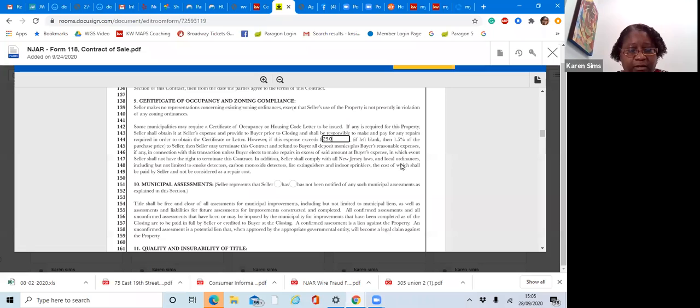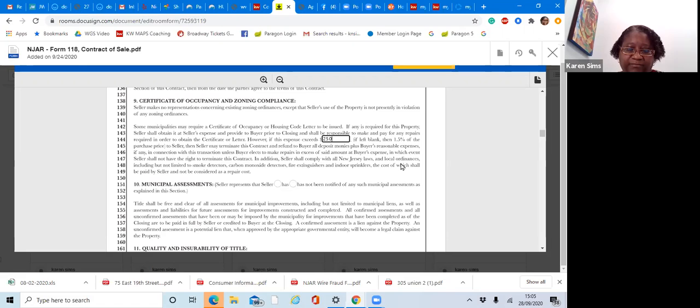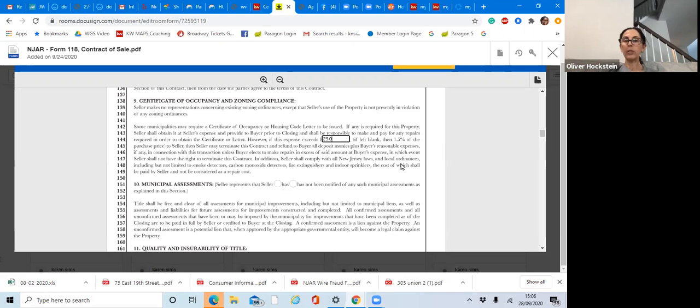Municipal assessments, again, it will be on the MLS if there is a municipal assessment. Bayonne is still going to do a reval, so I'm not sure if that falls under municipal assessment or has the reval concluded, Linda? I think unless the MLS specifically says, here's the municipal assessments, I wouldn't check either box, or at least check has not been notified. Yeah, check has not been notified, if it's not on the MLS.